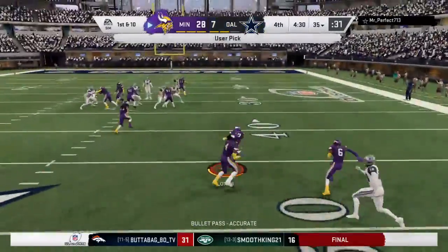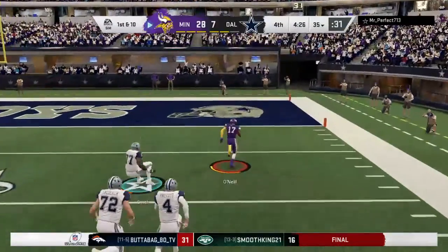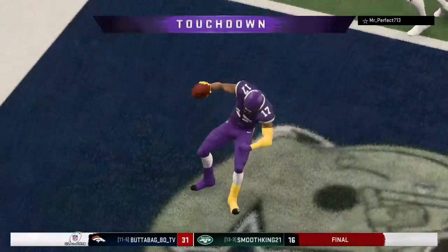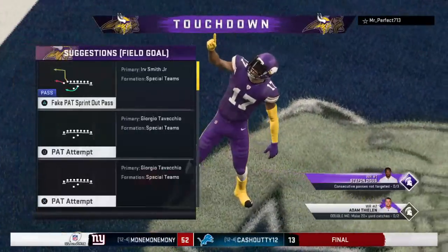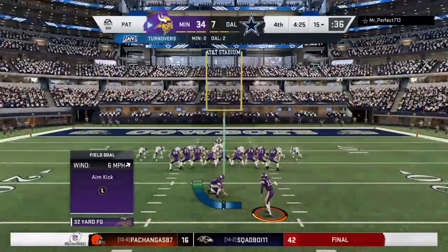Looking for Austin, intercepted. He's picked off at his own 47. There he goes, right side. And he's going to score. It's a Viking touchdown. That's the story of the game.